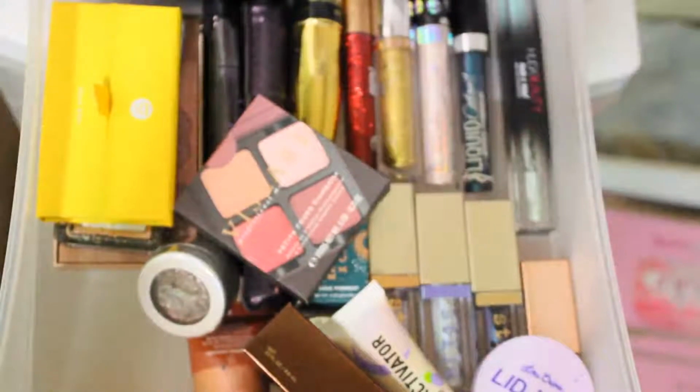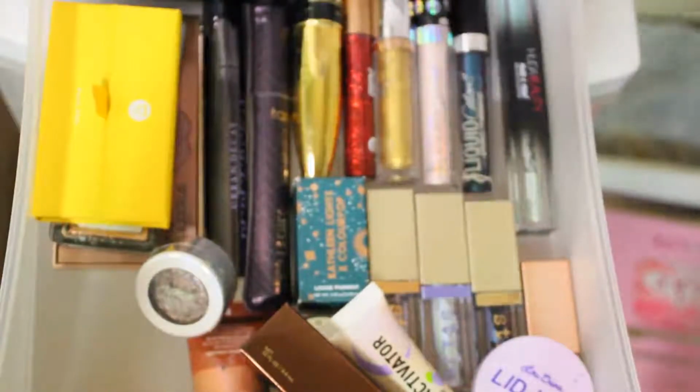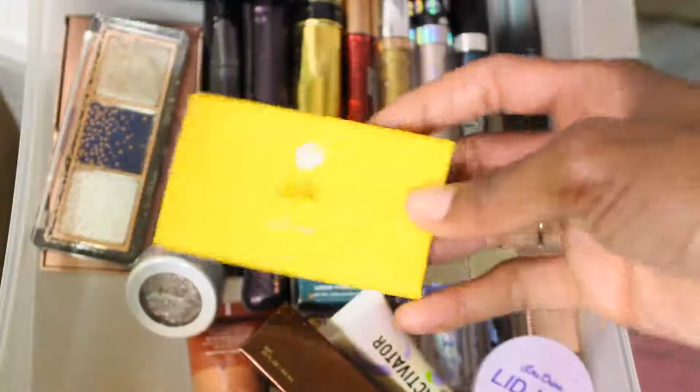So now we got to go. I have a pile that's going to go on Mercari, so that's going to go in the Mercari pile. But we're going to go ahead and keep this one just to reference, because I feel like I can work that one a little better than the other one. This one I'm actually keeping for reference as well, because I didn't like the formula of this that well.